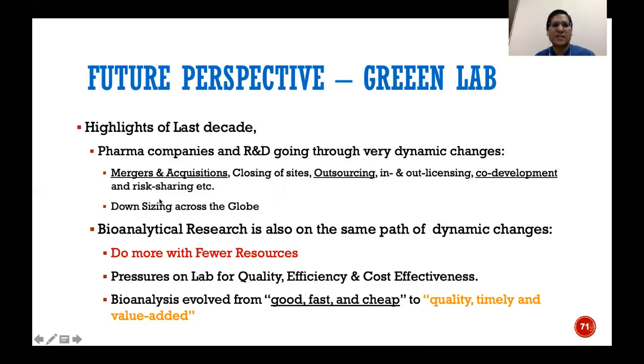Co-development approaches are coming, risk sharing. Ultimately the whole world is moving to share their risk. If they alone develop a molecule for 30 years or 15 years and it fails, the whole risk comes on one shoulder. If we have co-development partners, then the risk will be half. So this model is giving a lot of opportunity to third parties like contract research organizations and contract manufacturing.